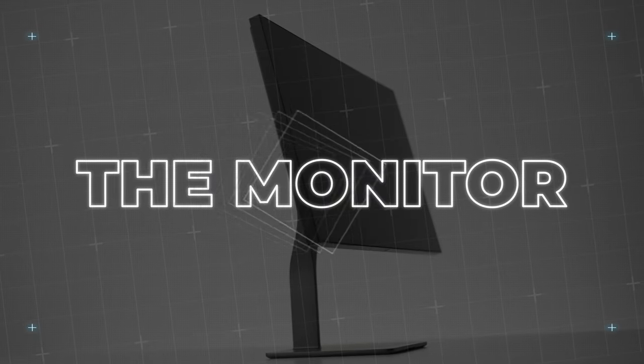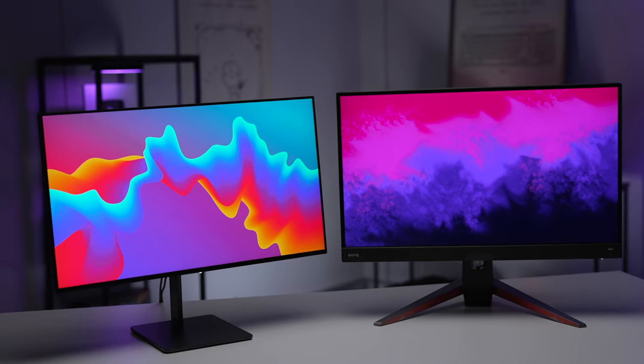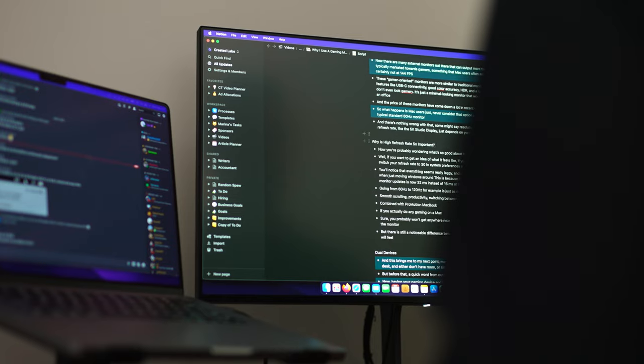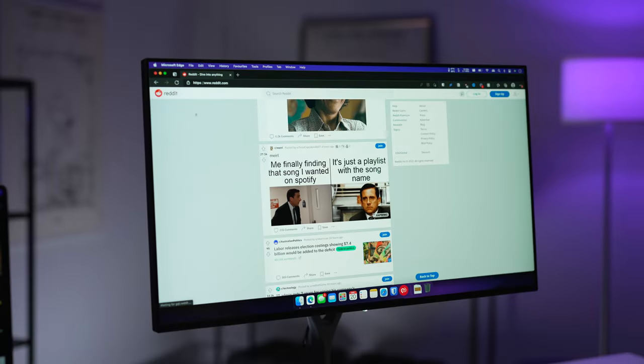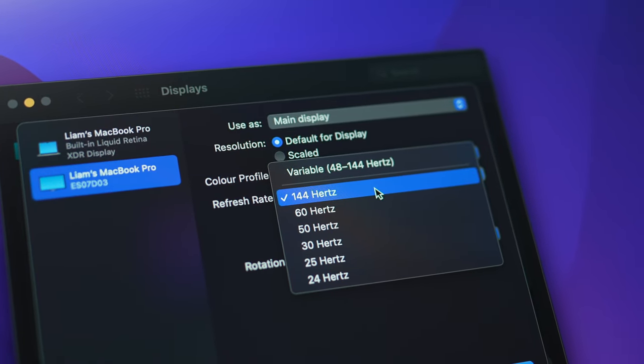So, what is the Spectrum for? Gaming, productivity, laptop users? How about all of the above? Now, like many other people, I wanted a 4K monitor because I spend the majority of my time working at my computer. And 4K gives you a much more pixel dense resolution and scaling options if you prefer. It's especially good for text and UI elements because everything just looks so much sharper and more crisp compared to, say, a 1440p or 1080p screen.